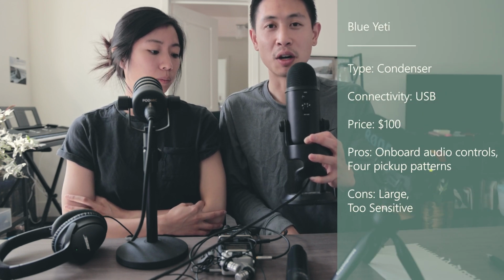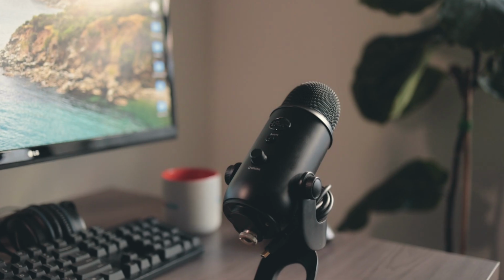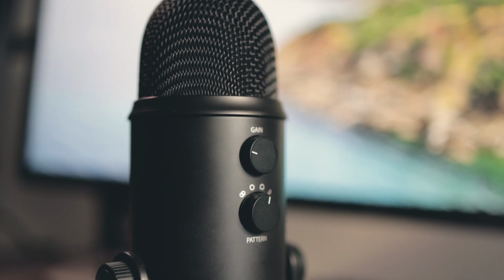This one is a condenser microphone. So these are good for audio treated rooms because they're really sensitive and they pick up a lot of background noise. This one was a USB microphone too. So it was easy. You just plug and play. The Blue Yeti, folks.